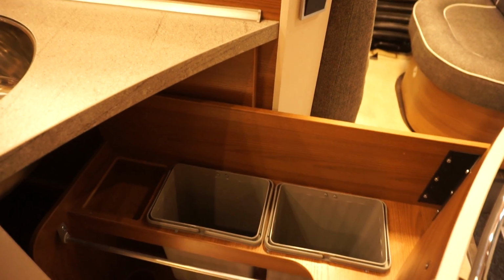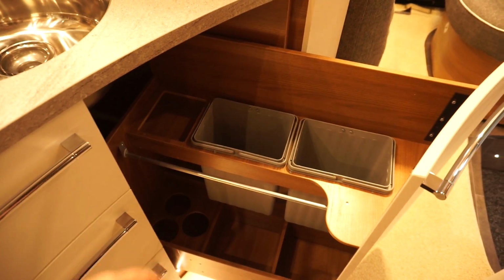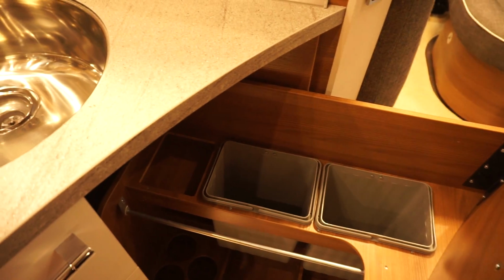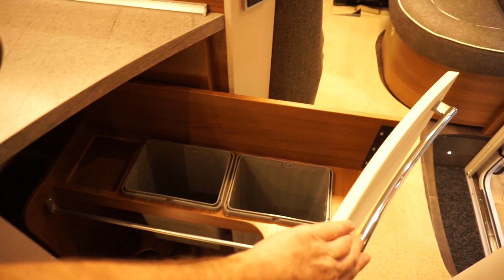There are 2 pretty big bins there, this is the feature of 2020. Every manufacturer, it seems to me, is doing them. And next to your bins you can keep some wine or something.